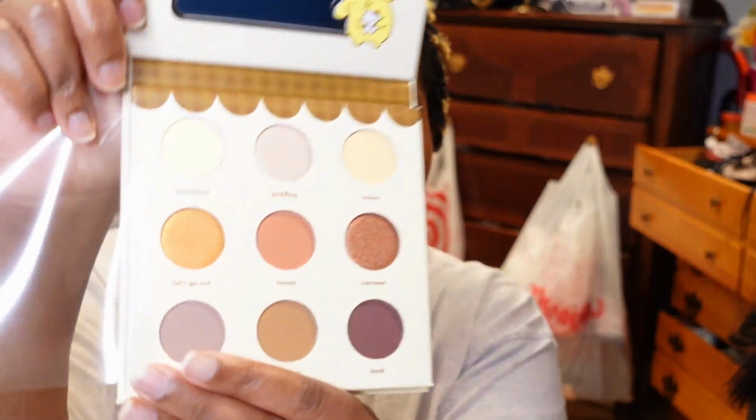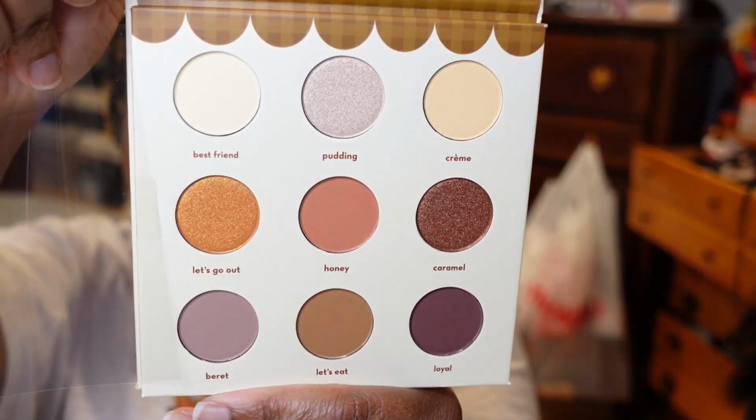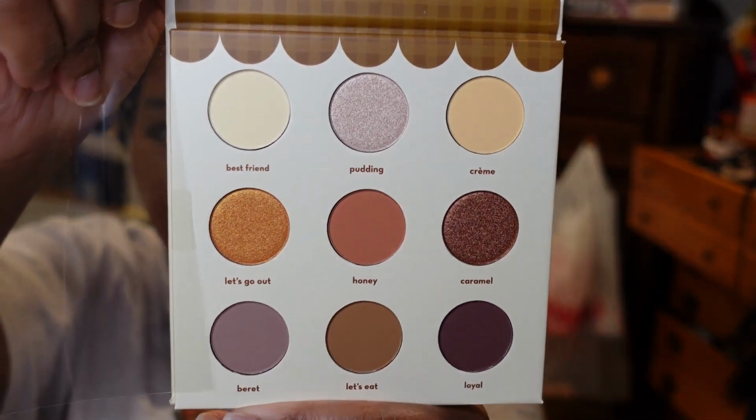And then here is the palette, which is giving just very neutral shades. Maybe a little warm leaning, but not necessarily. And we're just going to do a little quick look. I wish I had a yellow top so that I could embody Pompompurin, but I do have a Twitch goal that if I reach it, we will be cosplaying as Pompompurin. We get a couple brushes and then we are just going to quickly get started.